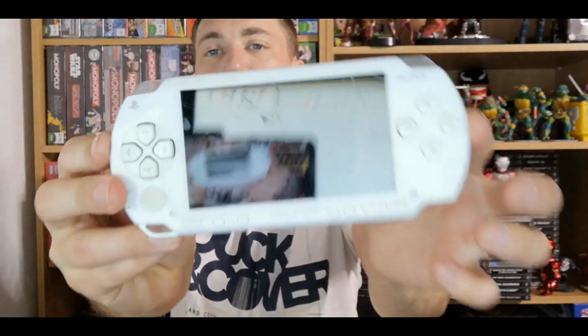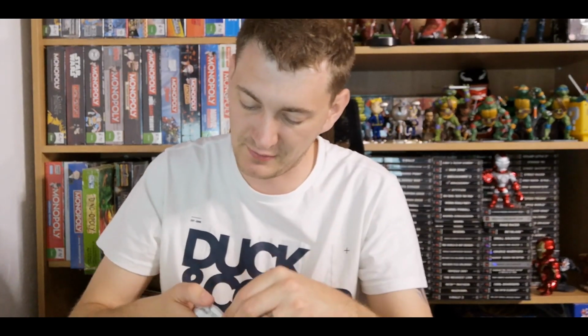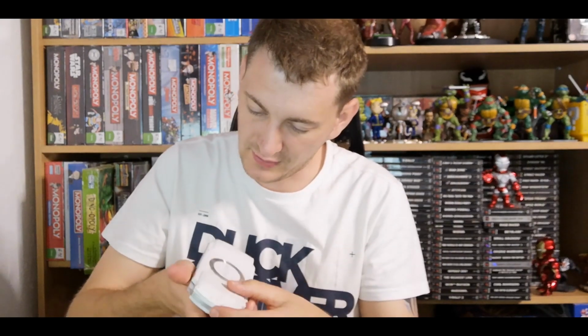That's all I can really do to describe it, really. So we got a PSP. I would imagine this is more than likely going to be faulty. There's no charge in it whatsoever, and I can't even get into the battery pack. It doesn't look like it's actually been put in properly. So yeah, it needs a bit of a clean.